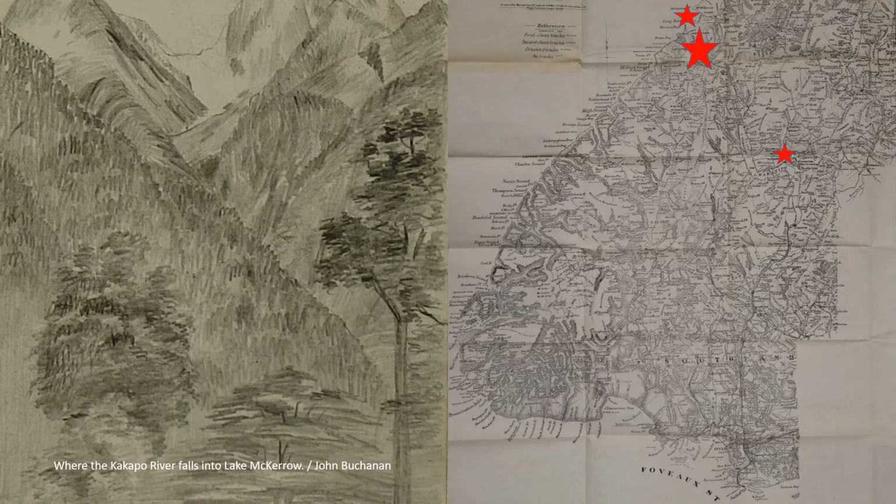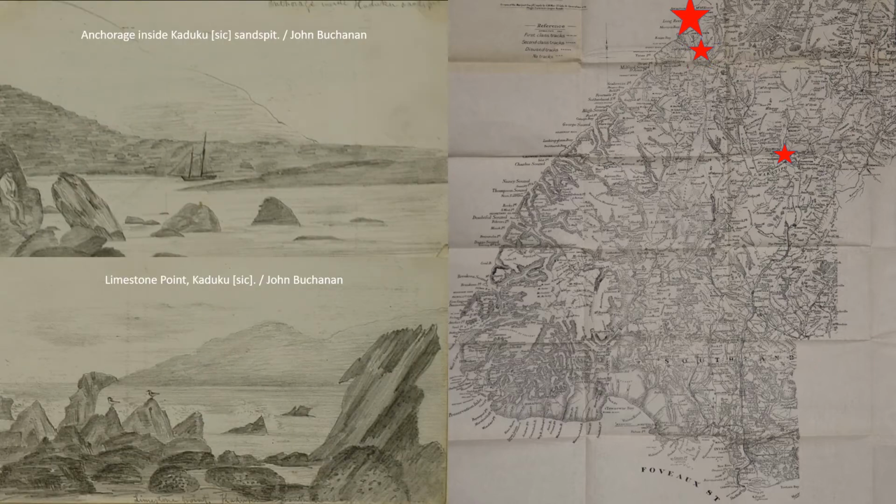That's where, on the 25th of October, Buchanan rejoined the party, as they began the trek back via the mountains and Lake Mackerrow, to where the Matilda Hayes lay at anchor in Martins Bay. They made it back on the 7th of November, and spent some time in and around Martins Bay before heading south.